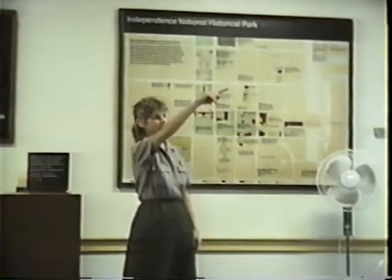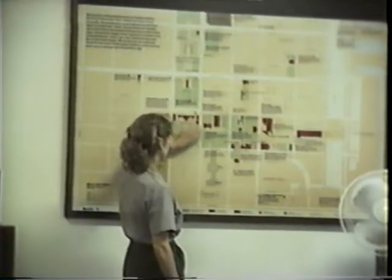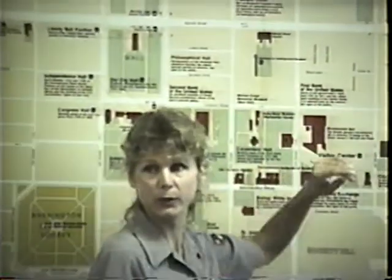The intersection right here is 5th Street and Chestnut. Okay, so it's 5th and Chestnut. We are in the east wing of Independence Hall. We will go 2 blocks over on Chestnut, going towards the river.